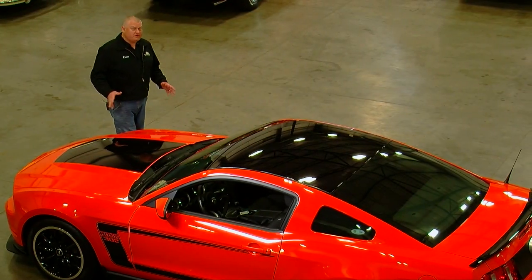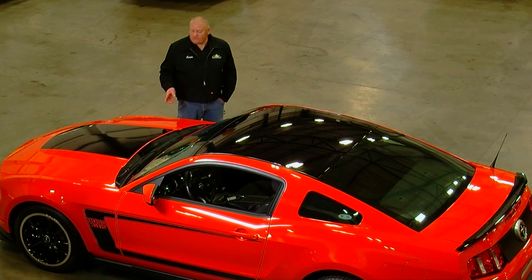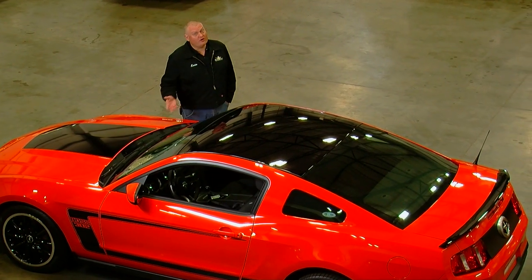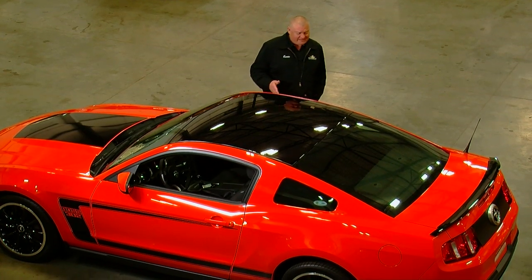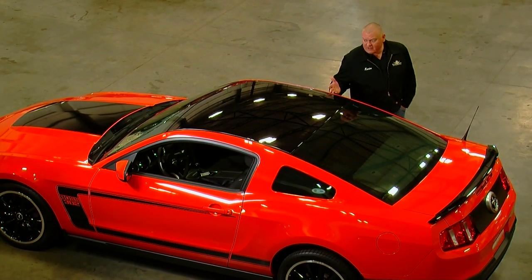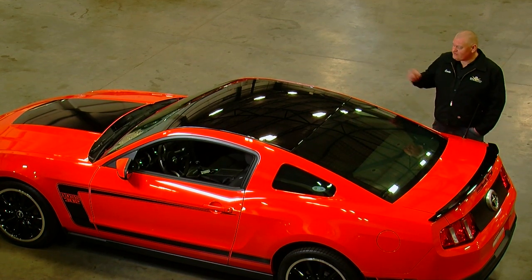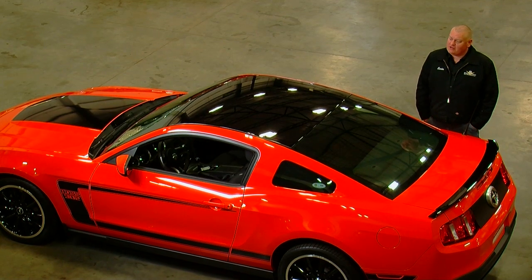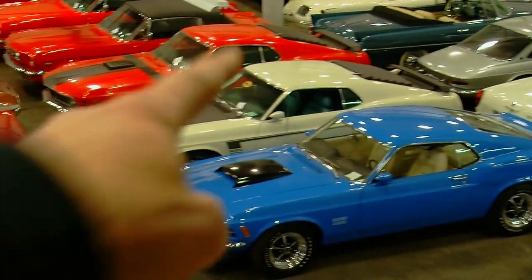The new BOSS 302 is more than just stripes and wheels. Under the hood is the new 5.0 V8 making 444 horsepower. It's got a 6-speed transmission. It's got 373 rear gear. But in addition to all this new technology, Ford designers made sure to stay true to form with the C-stripe and the blacked out treatment reminiscent of the 69 BOSS.